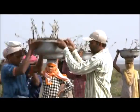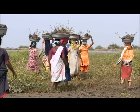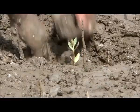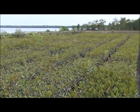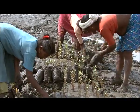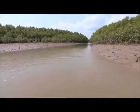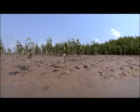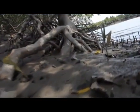Restoration work is now being carried out in many locations where mangroves were once more abundant. The objective is to restore the degraded and fragmented mangrove forests. Many small nurseries have also been established around the coastline to supply mangrove seedlings. In Sundarbans alone, over 3,500 kilometers of degraded embankments have already been afforested in an effort to stabilize the mudflats and embankments.